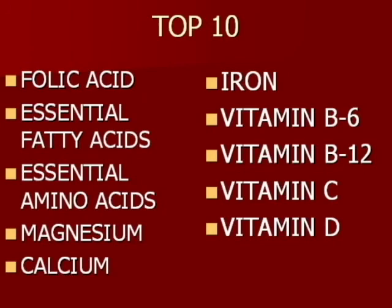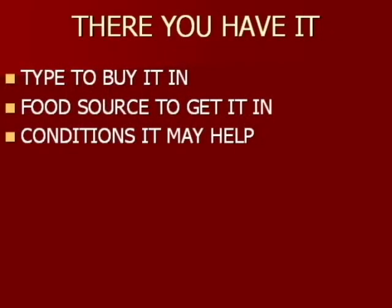Okay? So here's your top 10. Folic acid, essential fatty acids, essential amino acids, proteins, magnesium, calcium, iron, vitamin B6, B12, vitamin C, and vitamin D. Very helpful. Make sure that you know where to buy them, the type to buy them in, the food sources to get them in, and the conditions they help. That was the source of why it's so important for you to select good quality products such as Physicians Premium or others that match that type of a line, because then you know you're buying a good product that makes a big difference. Okay? So hopefully today was helpful. I know it was a bit of a long session, but getting those top 10 in, you can start at least screening your family and making better decisions. We hope you've enjoyed today's top nutritional deficiencies of the United States of America that are very common in you and I, and that could help you with the symptoms that you presently are suffering from.